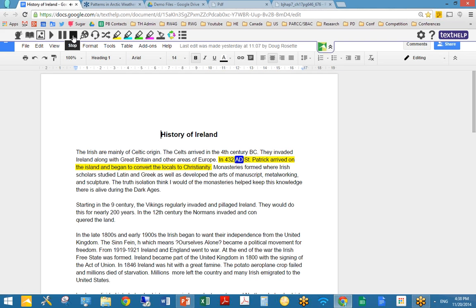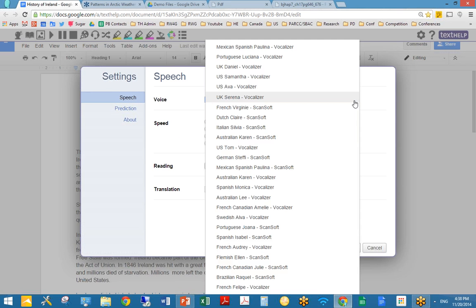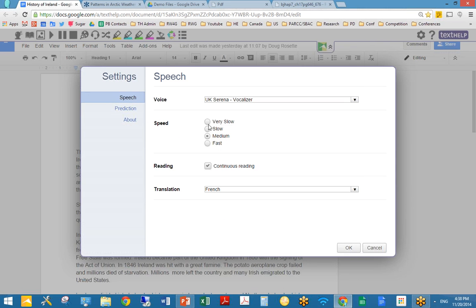So I'm going to pause it there, but also you'll see this wheel up here where there's settings. You can change the voices. So there are a number of different voices you can choose from. You can alter the speed.